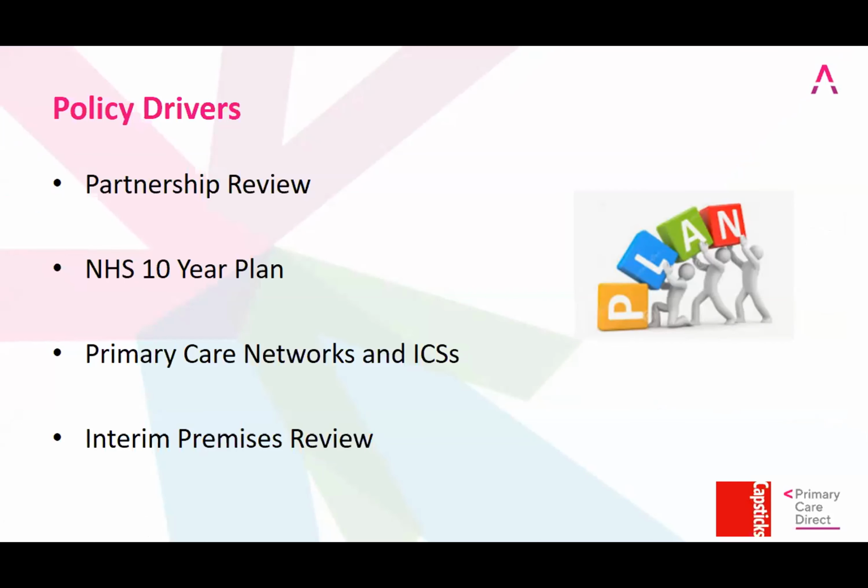This slide really is just reminding you of the policy drivers that are sitting behind the primary care estate at the moment. I'm not going to spend any time running through them. We can share a link with you to a webinar that we did a few months ago on the premises review that talks about those in a little bit more detail, which I think is very useful for you to listen to in the context of all your property requirements. But that really is the backdrop, and there's a lot going on in the world of primary care estate at the moment. It's important to understand what the links are to the policies.